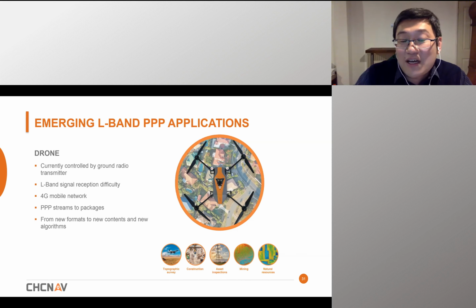And then we come to a point to think about: does PPP just mean L-band? Can we use any other communication channels, for example 4G or LEO or anything else, or LTE? Then PPP can be greatly improved, especially in the areas where it can be used.